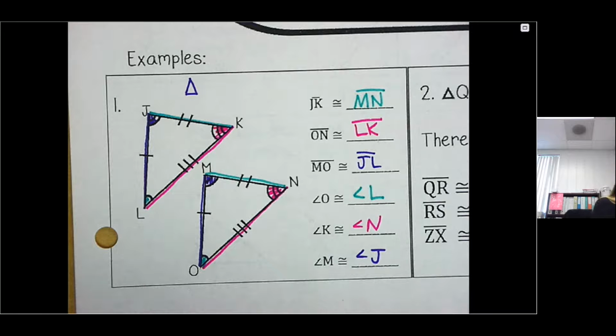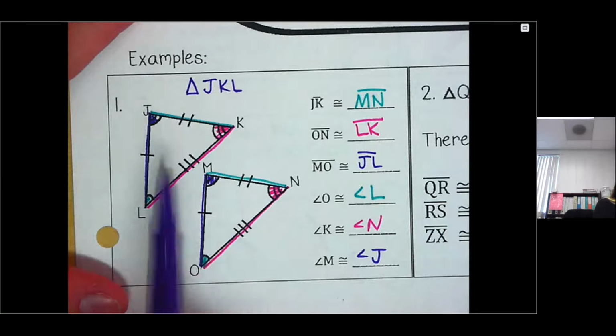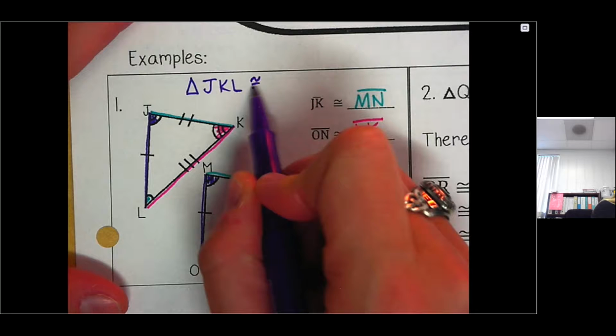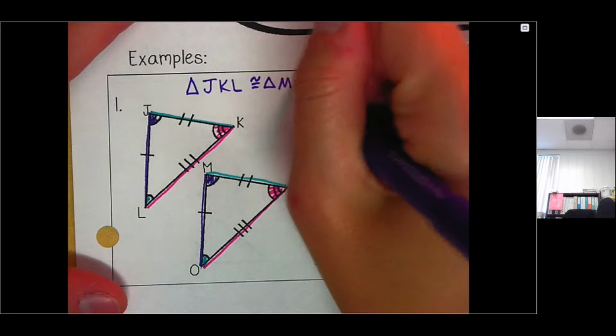Would you say J what? JKL. JKL. And so we write triangle because it's triangle JKL is congruent to, say again? MNO. Good. That is one way you could write the congruency statement.